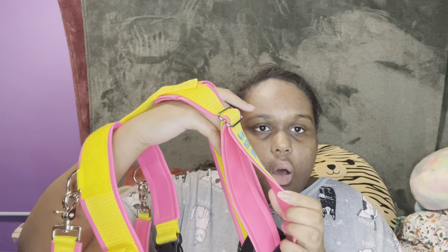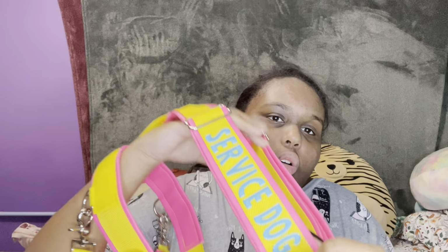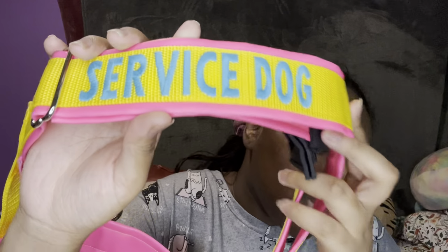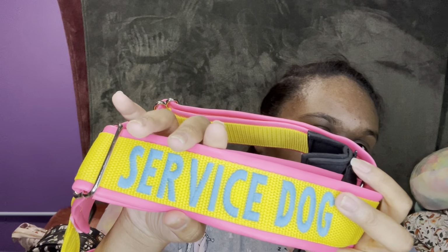So this is neon pink vinyl. We have yellow webbing and then we have aqua writing. So this is gorgeous. I love how thick it is. It is so good. Remember what I'm showing you here, for what I want to show you next, you'll understand my reason why. So yeah, this is what it looks like.